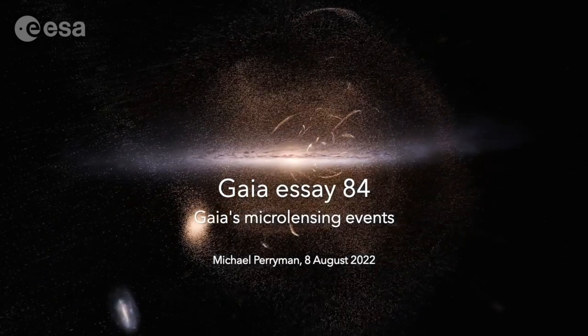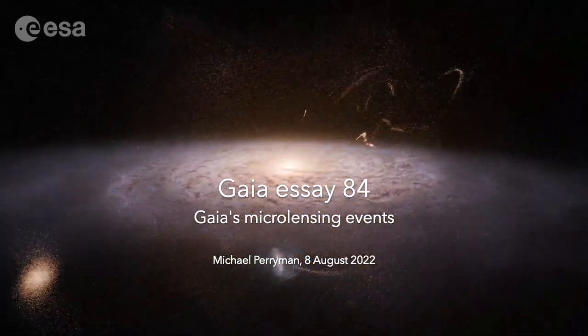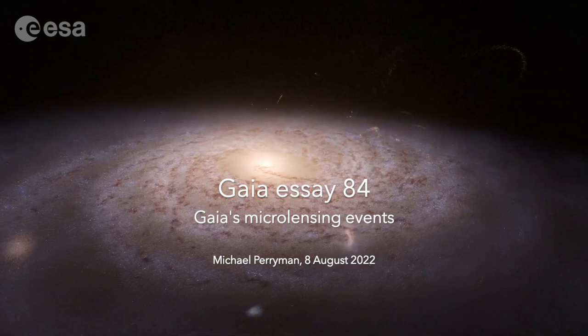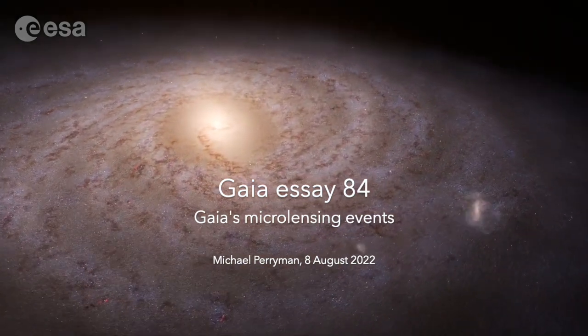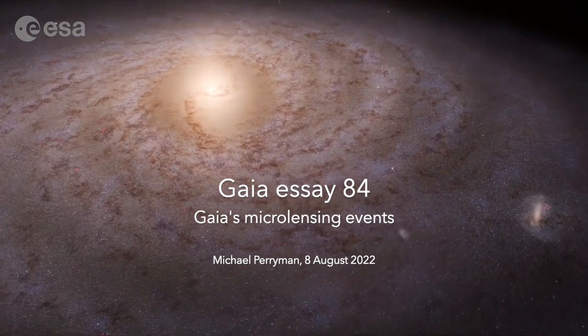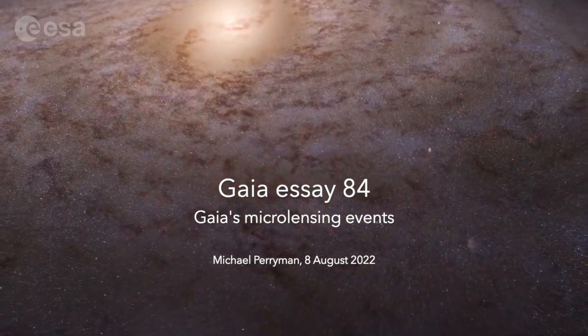So what does that look like from here? Well, it can make the background star look distorted, maybe even split into multiple images. And crucially, it often makes it look brighter, significantly brighter sometimes. So it's like a cosmic magnifying glass, but instead of making the image bigger, it just cranks up the brightness. That's a great way to put it, yeah.